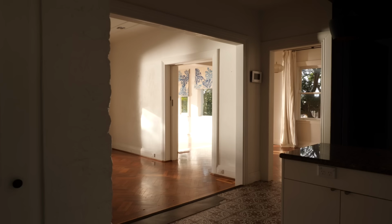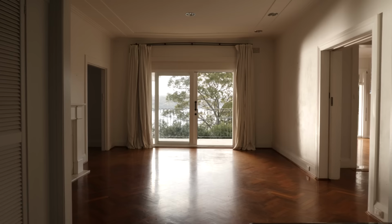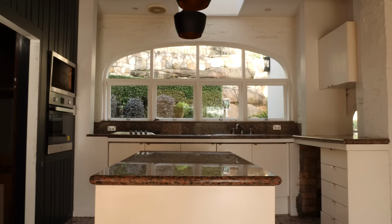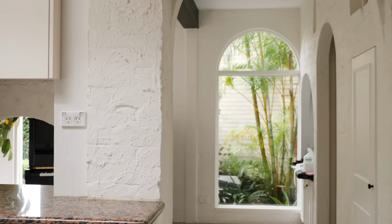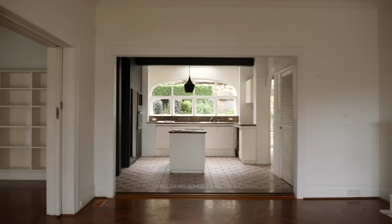So the current layout of this home is like a little rabbit warren, honestly. There's just rooms coming off rooms everywhere. It's got some features that lend the property to move in a certain direction, and those features are arches in the windows. But the layout, you're not making use of the beautiful views. You can't see the views from the kitchen.